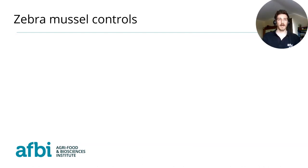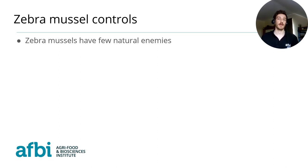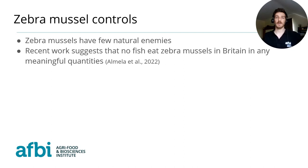So now a quick look at some potential zebra mussel controls. Unfortunately, zebra mussels have very few natural enemies, in that not very many species really feed on them in any considerable numbers. And in fact, recent work from England suggests that no native fish species really feed on zebra mussels in any meaningful quantities.